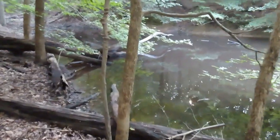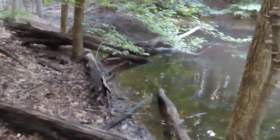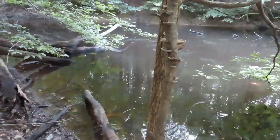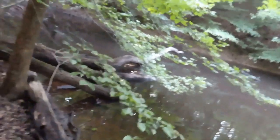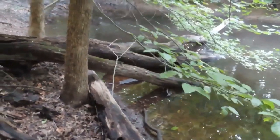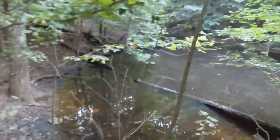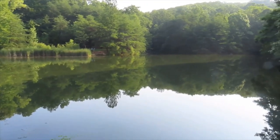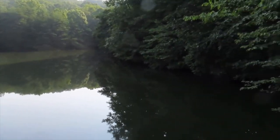I keep seeing them jump into the water. There goes one. There goes another one. They're too fast for me. They keep jumping in the water. Well, that was a disappointment. Didn't see anything in the lake.